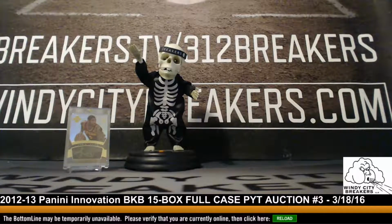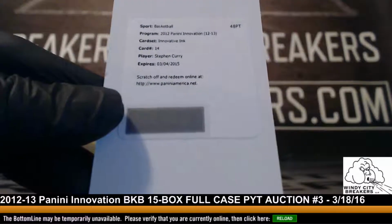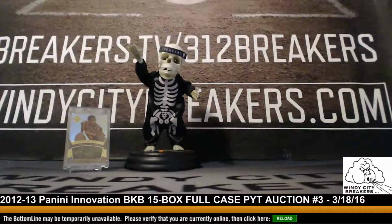Yeah, that was one hell of a break, let me tell you. We have the Kyrie Irving, Bradley Beal, Kawhi Leonard, and the Steph Curry redemption. Innovative Ink, very nice. And we had that sick patch of Miles Leonard. Didn't expect any of this. Even though it's a deep rookie class, stuff's just loaded.